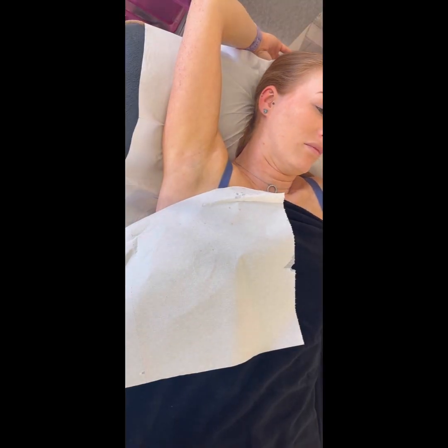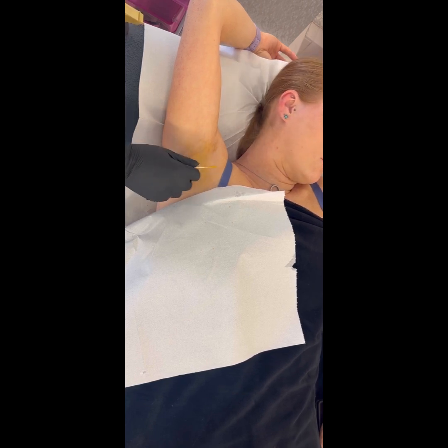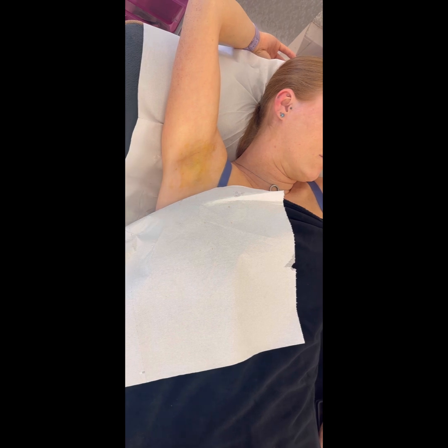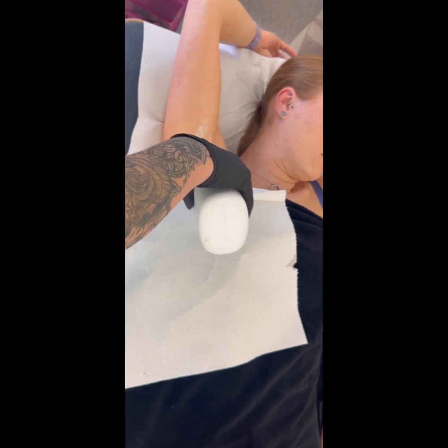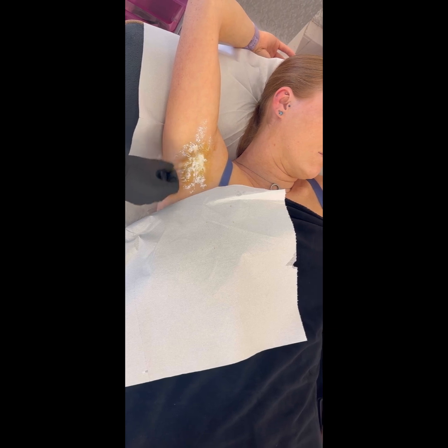So when you're looking for which areas you need to be injecting, we're going to spray some iodine solution. And we're just working around the area where there's some hair. That's usually where your sweat glands would be. And then we're going to sprinkle some talc on. And then we're just going to spread that around.